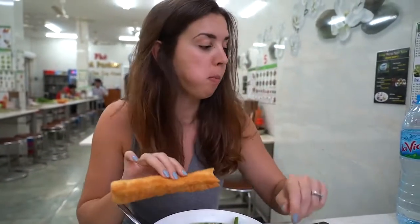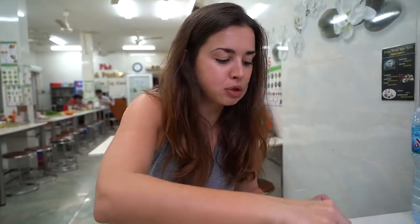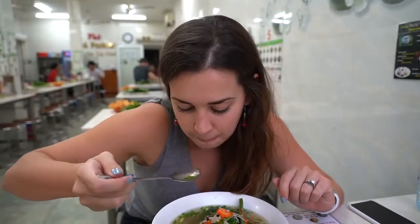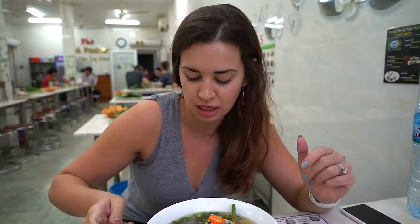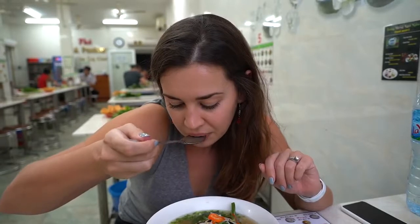Hell yeah, that's good. This is tasty. Definitely save room for one of those. Good. Very, very simple. There's a tiny, tiny fattiness to it, probably from whatever bones you're cooking the broth with, but generally it's super clean.